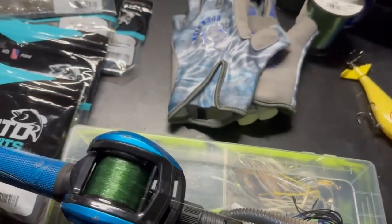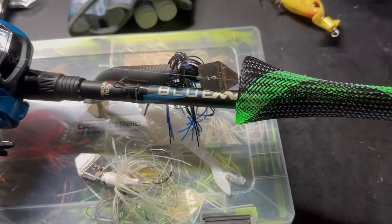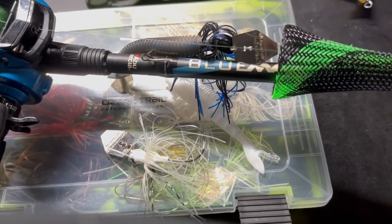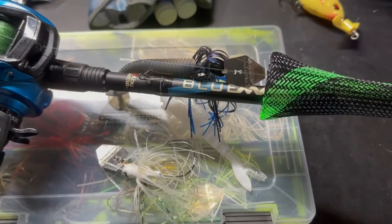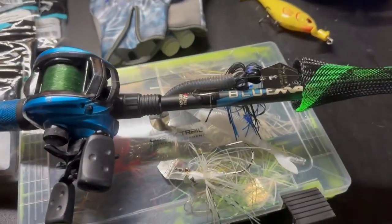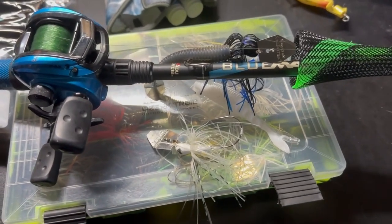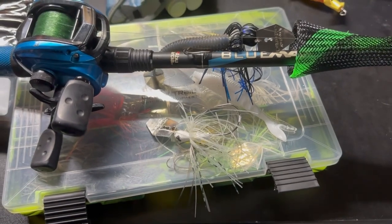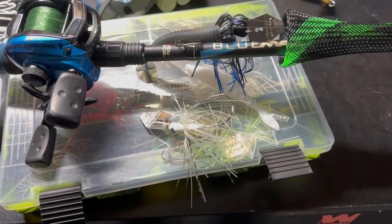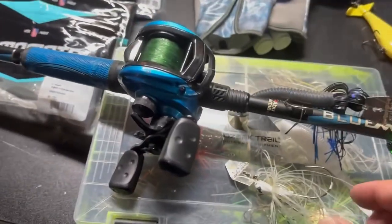And I've caught a lot of fish on chatterbaits. I catch a lot of fish on chatterbaits year round, so I'm not just speaking on something I don't know anything about. I throw a chatterbait and a spinnerbait probably more than I throw anything, and I catch fish on both of those more than I do anything else throughout the whole year. It doesn't matter, spring, summer, winter, fall. Some seasons are better than others. But anyway, they both catch fish.